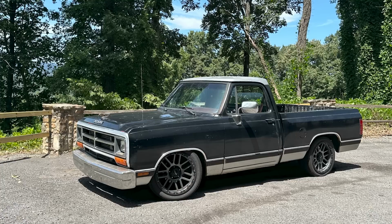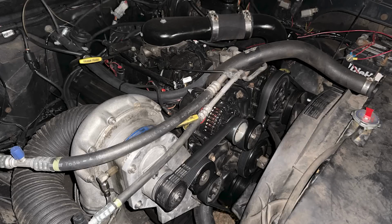So this is a 1989 Dodge D150, and I bought this for my wife to drive. Now you're going to be like, it's kind of cool. It looks like a basic truck. Not quite. Not quite. So I took the little bit of extra money I had and I bought this truck because it was a Pro Charged short bed.